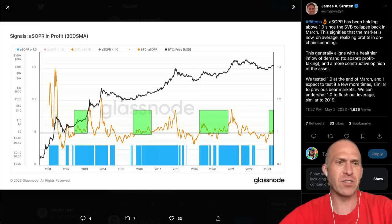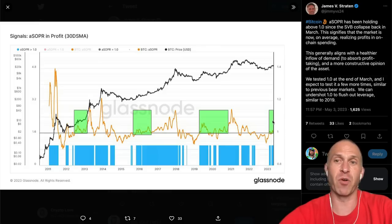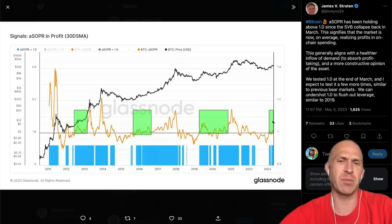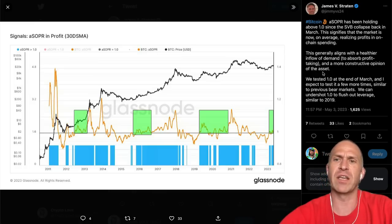As a matter of fact, this chart here, the SOPR for Bitcoin, has been holding above 1, which is above this line right here, since the SVB collapsed back in March. This signifies that the market is now on average realizing profits on on-chain spending. That means people are profitable on-chain spending. This generally aligns with a healthier inflow of demand and more constructive opinion of the asset.